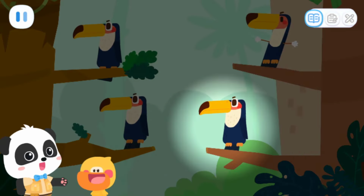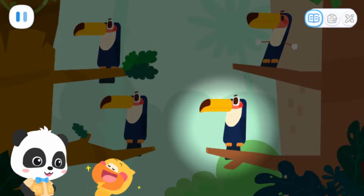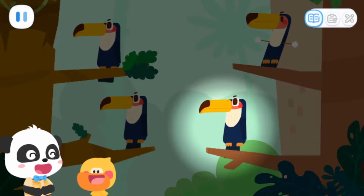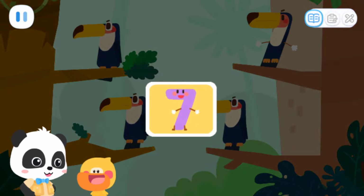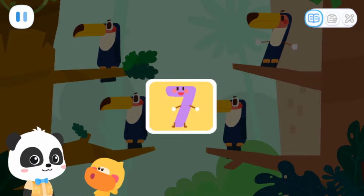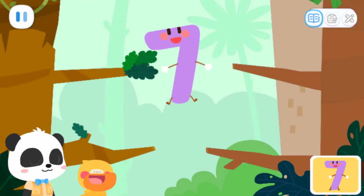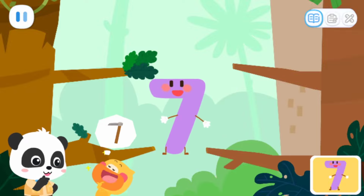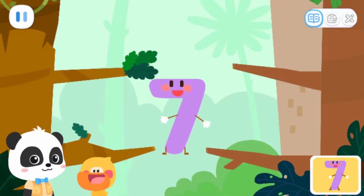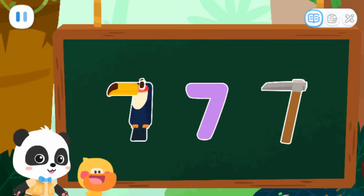What is this? This is a toucan. The beak of the toucan is so big, but mine is not small either. This is number elf 7. The one that looks different from other toucans is 7. Can you find it? Let's look for it. That's it. That's right. What does the number 7 look like? I got it. It looks like a hoe. Yes. The number 7 not only looks like a toucan, but also looks like a hoe.